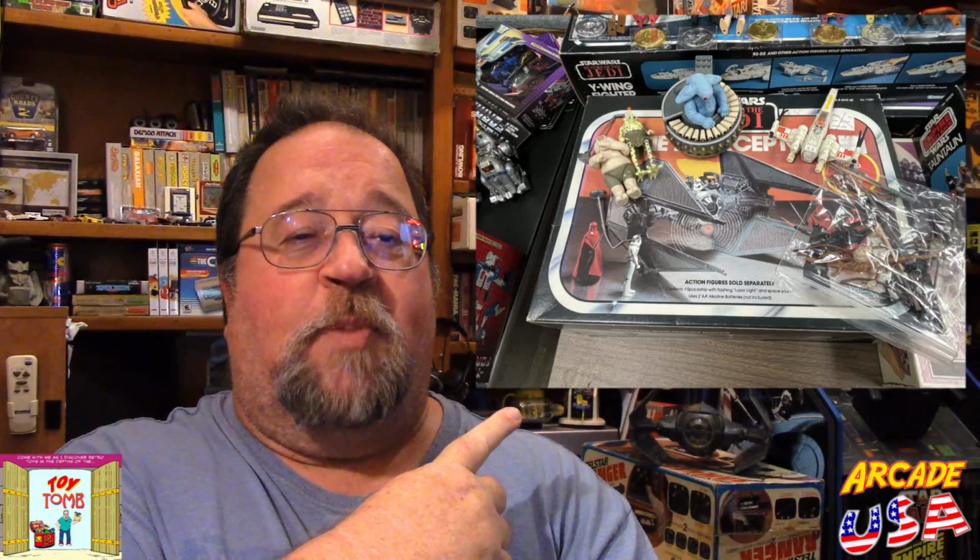So that's one of the things I'm looking for. I didn't take a picture of it, so there's no picture over here of that. Oh, let's see what else I took pictures of. Oh, he has like the complete Max Rebo band. You can see a few of the figures laying on top of the TIE Interceptor box. He has all their instruments and stuff like that. And there's other figures to complete the band.